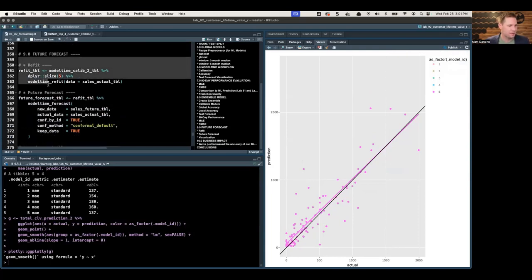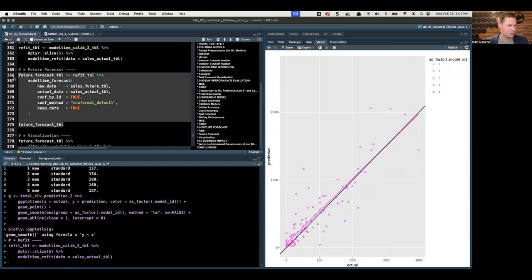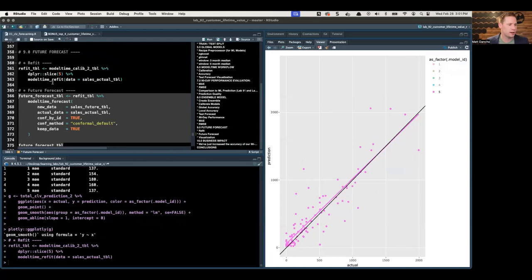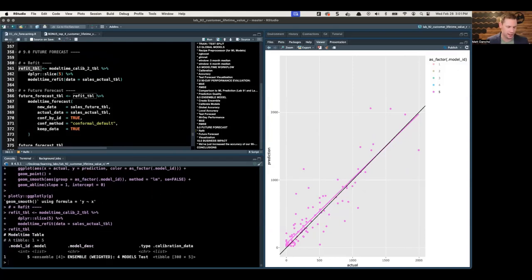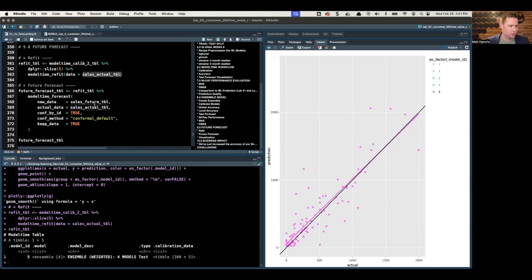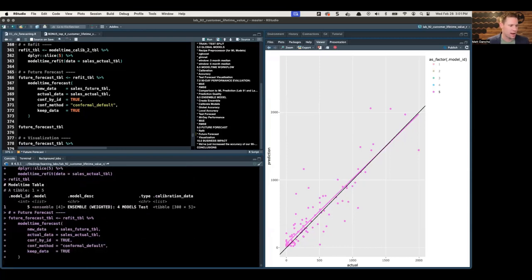All right. The last step, and we're almost there, guys. So I appreciate you guys just hanging in there with me. What we're doing here is I'm going to take that fifth model and I'm doing what's called refitting. So I just have the model ID 5. This is the one I want to take into production. I've now refit it on the entire data set. So we're doing the whole actual data. And this is where that future data set comes back in. So now we're going to do the future forecast.